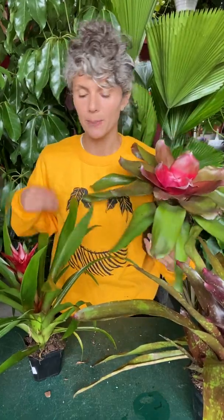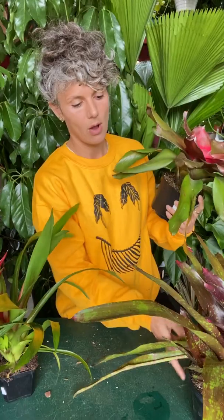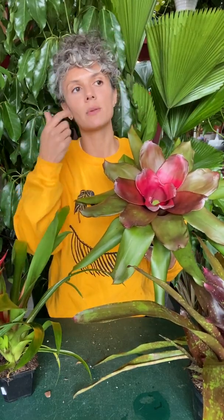And so how do you care for them? Most often when they're grown outside, like in Florida, you don't want to put them in direct sun because they'll most likely burn. But when you grow them inside, you want to give them a much brighter light. You don't want to put them in a dark corner.